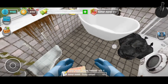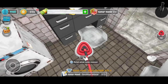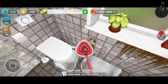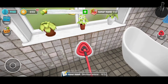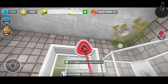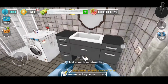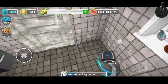First, we clean up the trash. We throw away the trash. We wipe the mud so it's clean and doesn't smell bad. And now, we sell useless items and replace them with new ones to make them more luxurious.